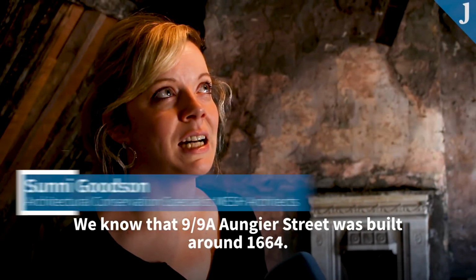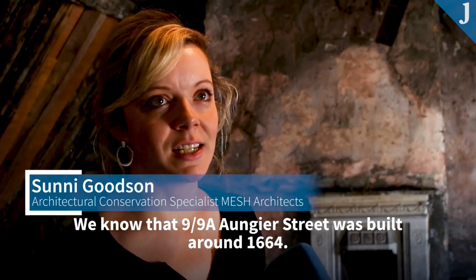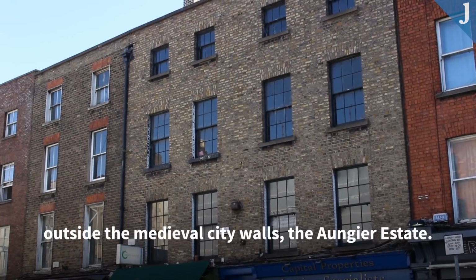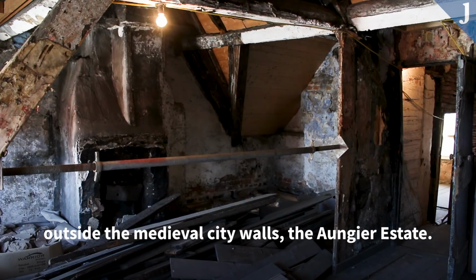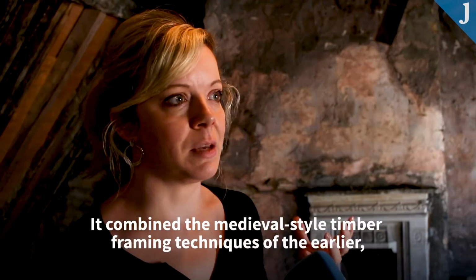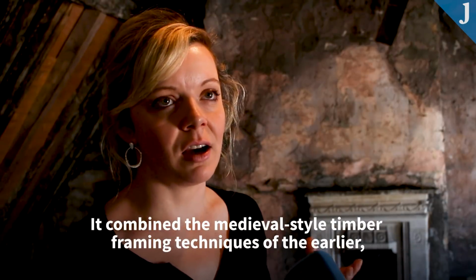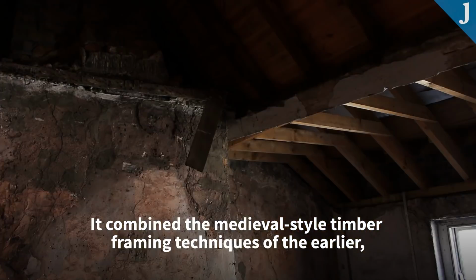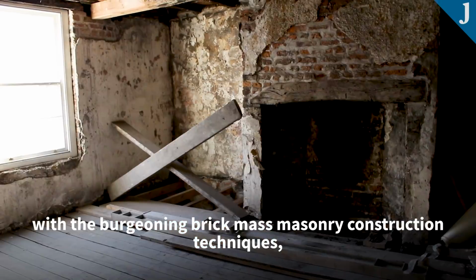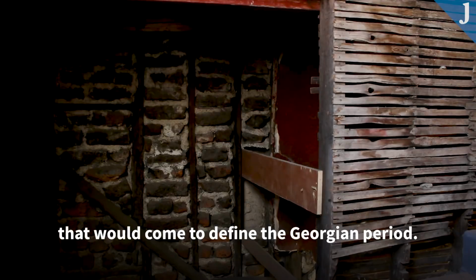We know that 998 Aungier Street was built around 1664. It was one of the first buildings constructed in the first planned development outside the medieval city walls, the Aungier Estate. It was sort of a transitional typology. It combined the medieval-style timber framing techniques of the earlier part of the 17th century with the burgeoning brick mass masonry construction techniques that would come to define the Georgian period.